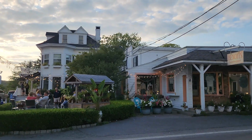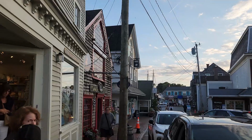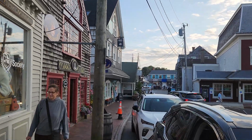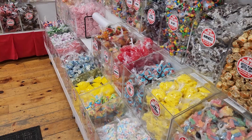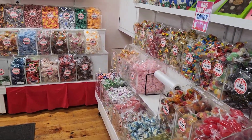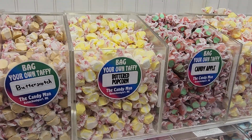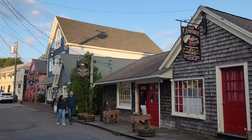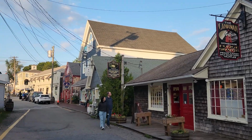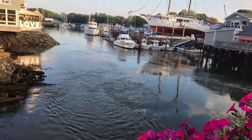We then headed back to Kennebunkport for sunset. It's such a beautiful New England town. Loved all the little shops here. Went back to the candy shop to look at more saltwater taffy and any other treats and sweets. Buttered popcorn is my favorite flavor of taffy, and somebody had put all lemon in that container, and the guy that checked me out saved me from buying a whole bunch of lemon instead of buttered popcorn.